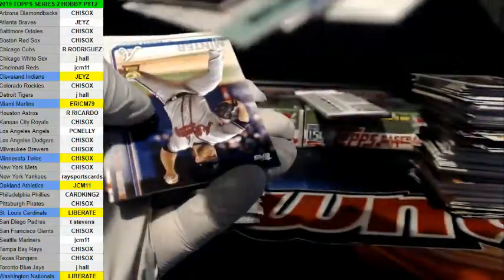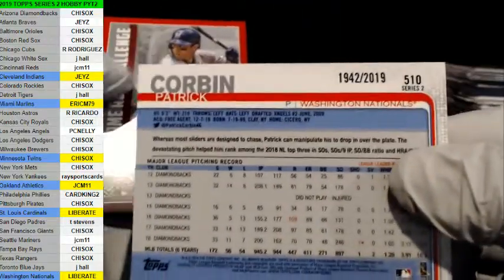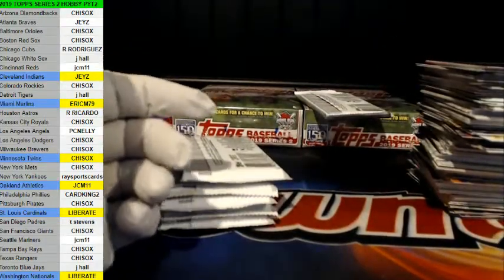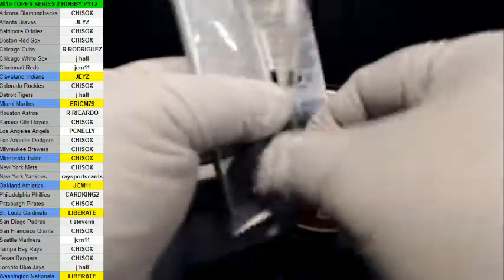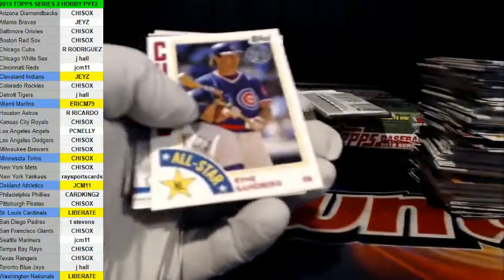Josh James and a Warren Spahn iconic card. Patrick Corbin, Nationals, 1942 of 2019, and a home run challenge of Christian Yelich. I thought it would be better than 15. Ryne Sandberg, that is an SP for the Cubs, followed by another Ryne Sandberg. Some great collation in this case.